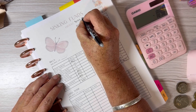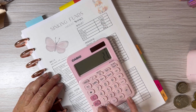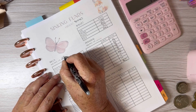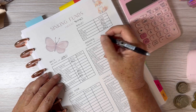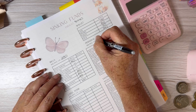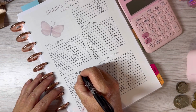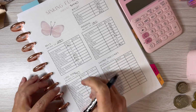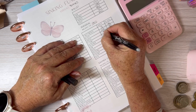440 is what we're stuffing. Okay, so 440 minus 210 is 230. Minus 40. No. 230 minus 100 is 130. Diane, get it right. Minus 40 leaves 90. All right. Vet emergency is always going to get, oh God, I've written these in the wrong spot. Abort, abort.